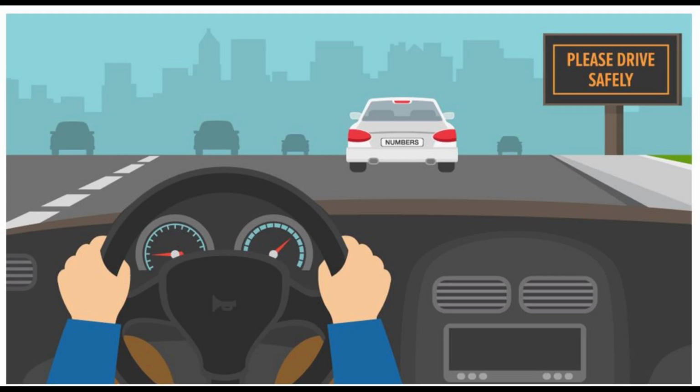Fifth gear is reserved for high speeds. You should always listen to your car. If you're revving your car and it's making high-pitched noises, you'll probably need to go up a gear.